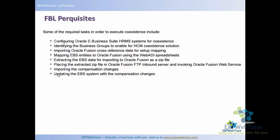Importing the compensation changes, updating the EBS system with the compensation changes. Once you move the compensation changes into Fusion, especially if you're doing compensation management and a compensation increase has been given in Fusion, that has to be sent back to your EBS, especially if it's a salary increase and you are not using Oracle Fusion Core HR but compensation. So the salary increase has to go back into the HR system. So these are some of the configurations and prerequisite tasks that you would normally do to have the coexistence work properly.